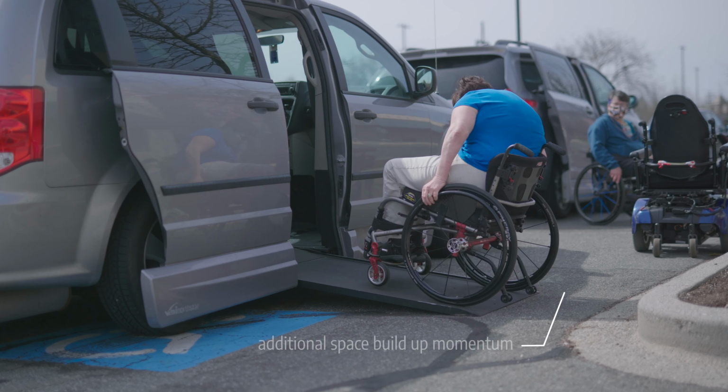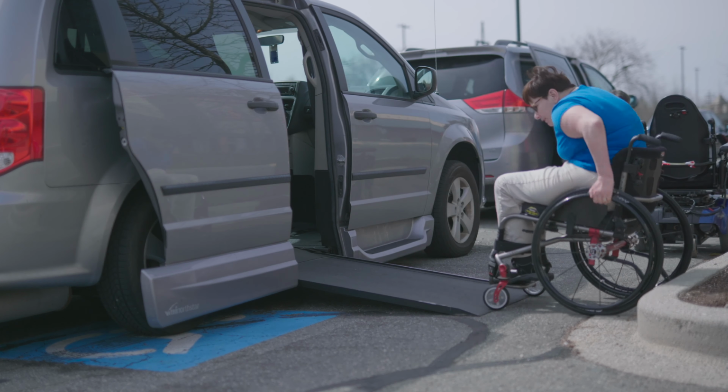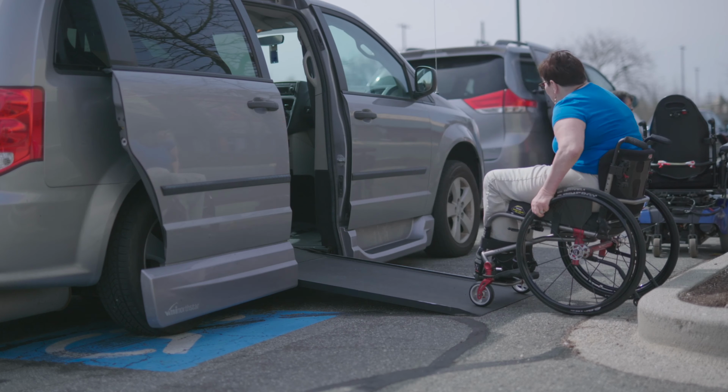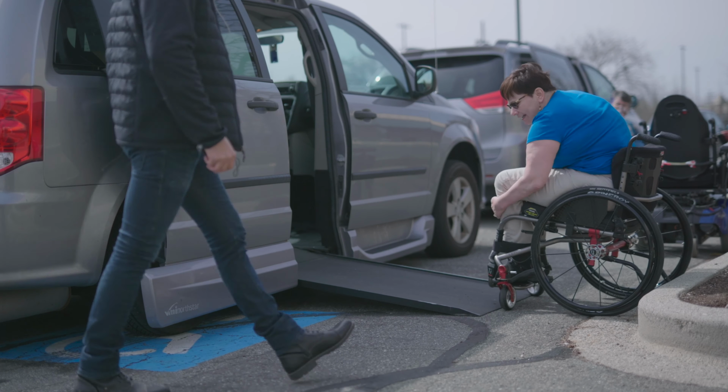Wheelchair users need additional space to build up the momentum they need to get up the ramp. Kim is facing a really hard time making it back into her vehicle and ultimately had to rely on the assistance of others. This is very frustrating.